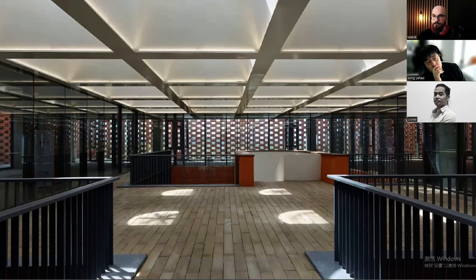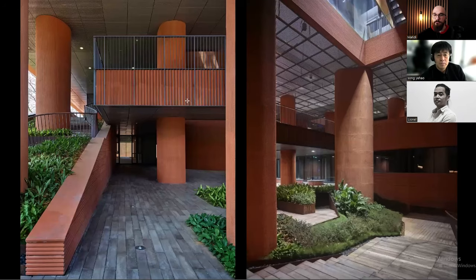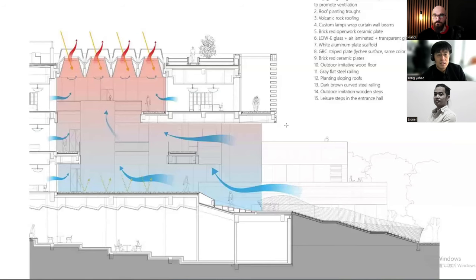This space is an atrium, and it's open. It's kind of semi-enveloped. Semi-enveloped means for sure here it's open. It's half closed. And even at the top, we have the louver. It's not entirely closed, even the roof. So the heated air can easily penetrate.